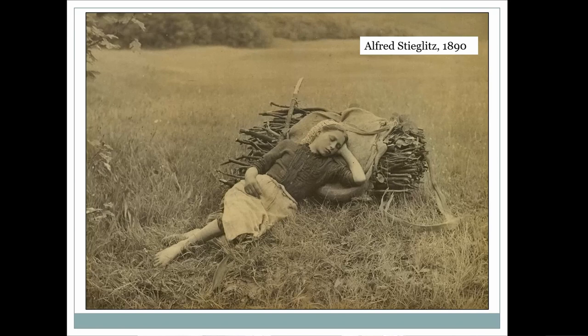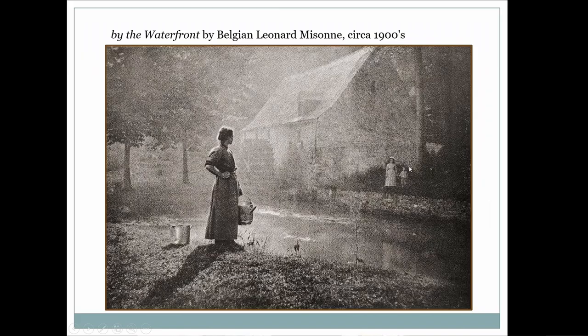This image again is an 1890 picture. I'm sorry, this picture is not very sharp because it's taken from a reproduction in a book. And it's by one of the photographers I admire a lot, Léonard Misonne. He was a Belgian photographer.